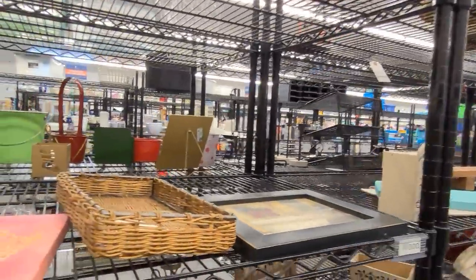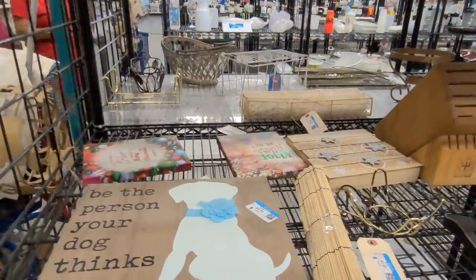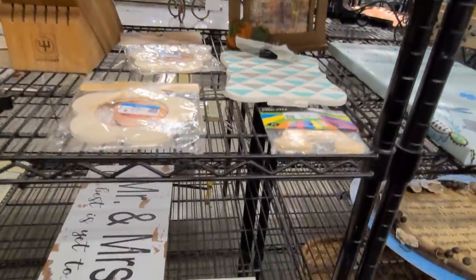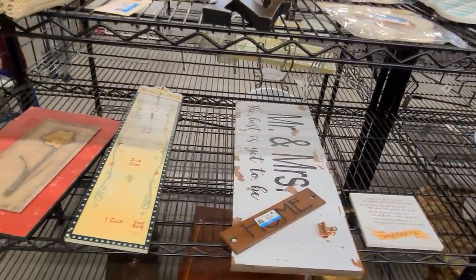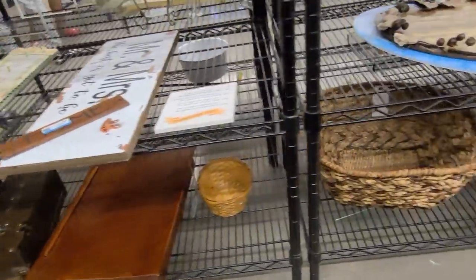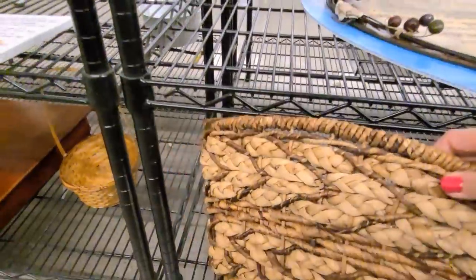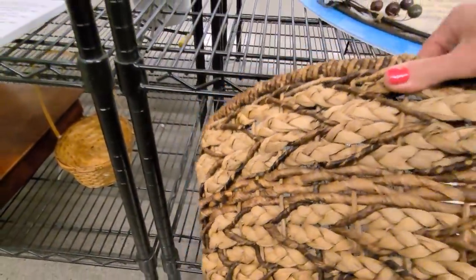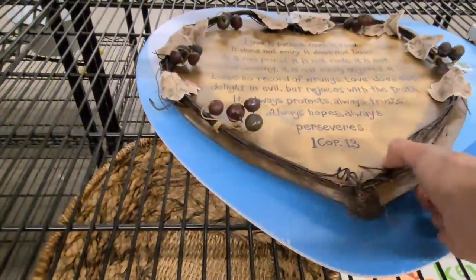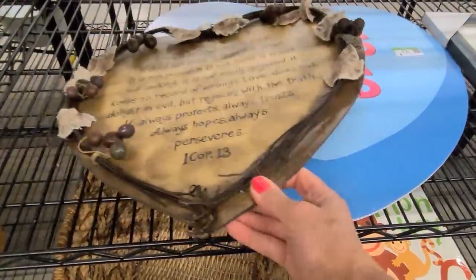Let's go back over here to the Christmas aisle and the wood and baskets and plaques here, just to see if there's anything worth picking up. So many things to see, all sorts of baskets. This is a nice weave, nice heavy duty basket. It's a nice plaque.